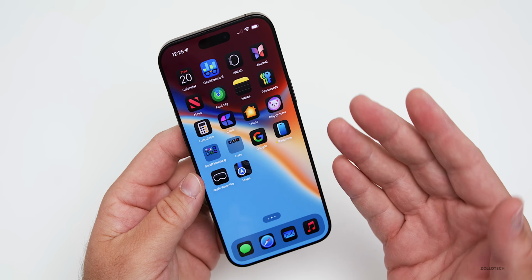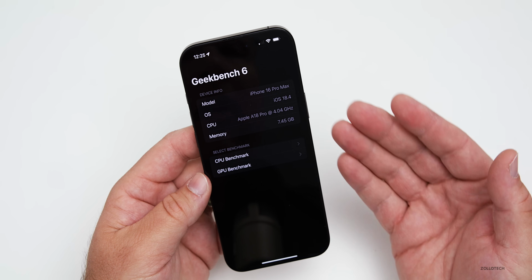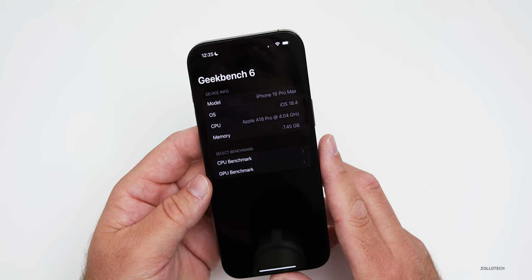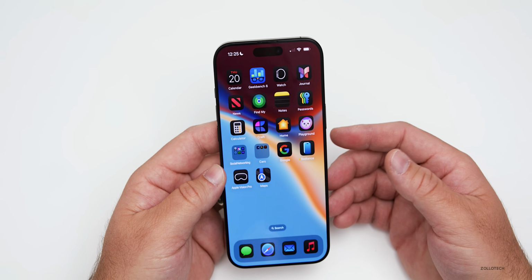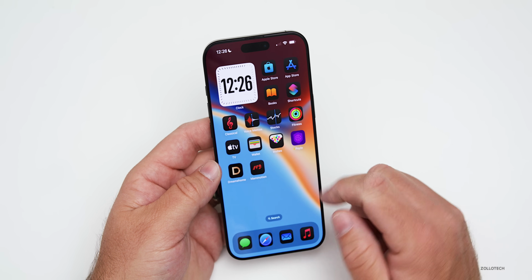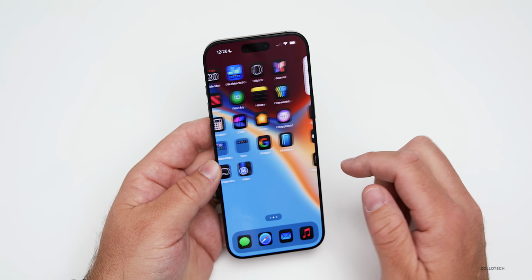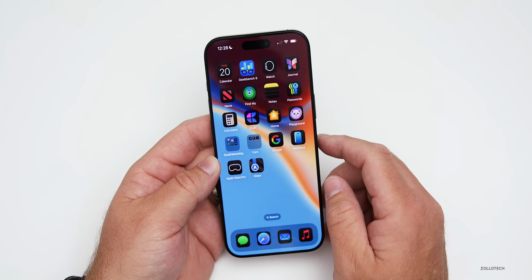Now, you also don't expect this from Apple when you're running this device. We have 8 gigs of RAM now. We have their latest A18 Pro processor at 4.04 gigahertz. It's super fast, but then again, it just comes down to programming. Apple's been having some issues lately, and it seems to be affecting everything. So whether you're playing a game or just going into something simple like a new app like Invites, in general, it's an okay experience. It's not what it used to be, but that's not the hardware itself.